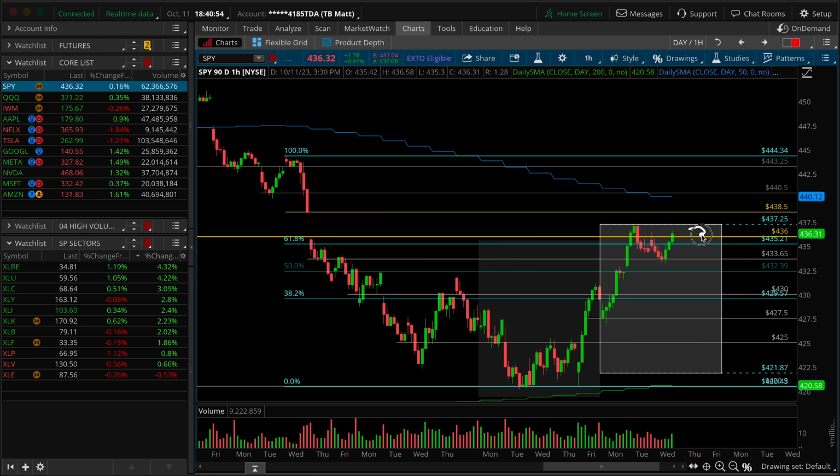So is this a logical place, once again, for the sellers to step up and set a weekly lower high? To me, the answer is yes. And then again, the push and pull continues because the 38.2 is also confluence with your 430. So if I had to simplify this chart for anybody watching at home, the main levels to have on your screen into the end of this week: 436 and 430.